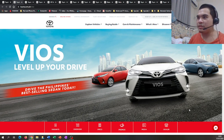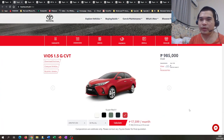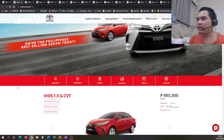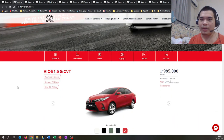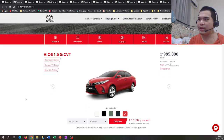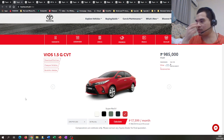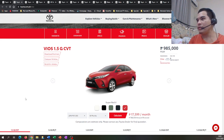Now this one is the Toyota Vios. This is the previous generation Toyota Vios. I'm pretty sure this year they might introduce a brand new Toyota Vios, a very new redesigned vehicle, with a new look and a new interior. But for now, this is what it looks like. So the Toyota Vios is a compact car. Well, I would say this is a subcompact car because this one's actually smaller than the Corolla.